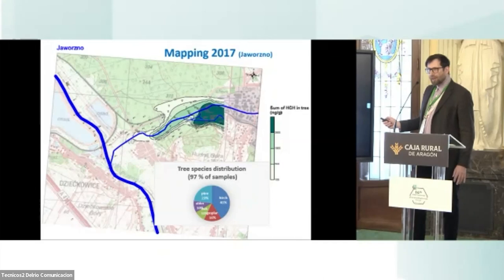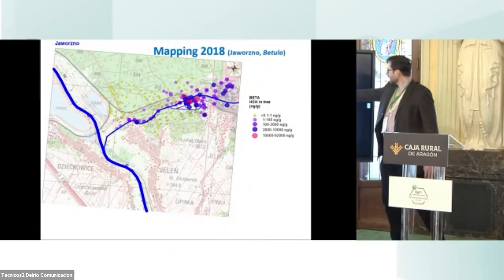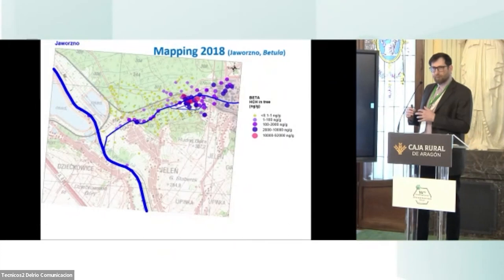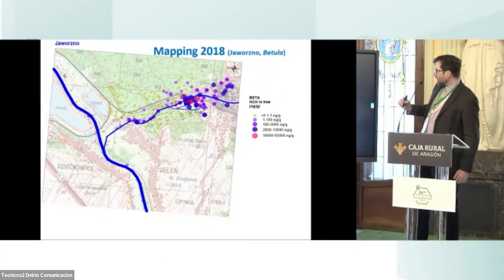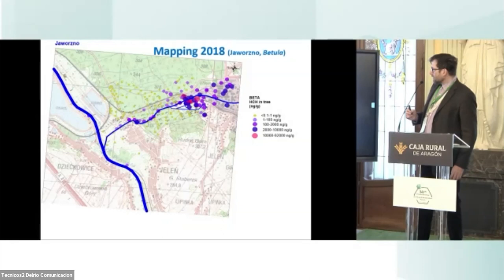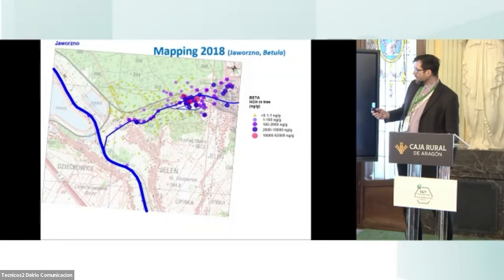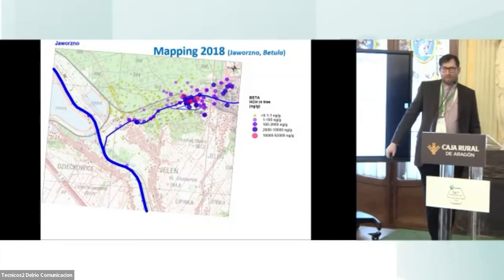Okay, so the year after, we performed an even bigger sampling campaign with many more samples. And you can see the green points, they just indicate concentrations below the limit of quantitation. So you can see that actually only the Wawelnica River is the vector where HCH are spreading. So the green points here indicate that probably there is no spreading of HCH through groundwater, and that the wells in this residential area are not in danger.